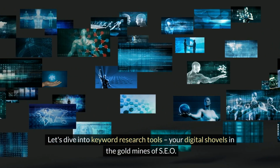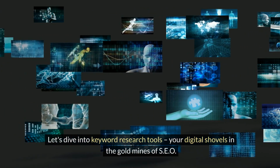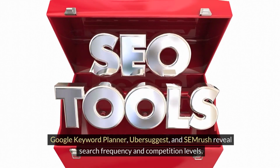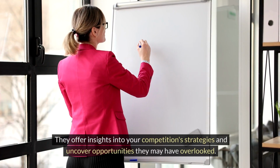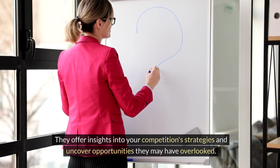Let's dive into keyword research tools, your digital shovels in the gold mines of SEO. Google Keyword Planner, Ubersuggest, and SEMrush reveal search frequency and competition levels. They offer insights into your competition strategies and uncover opportunities they may have overlooked.